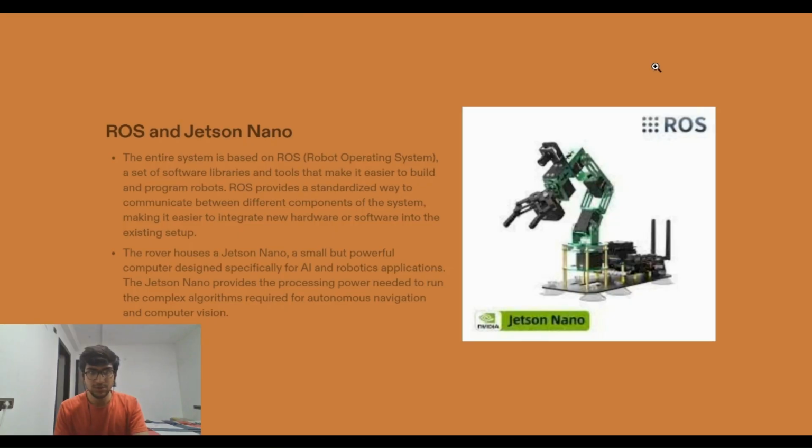Coming to the next component of the system, ROS and Jetson Nano. So ROS, which is Robotic Operating System, is basically an open source set of tools and software libraries which are made for robotic applications. It helps us a lot in this project. So everything is based on ROS. Every communication protocol is being made through ROS. It provides an easy way to get the components together and communicate in between components.